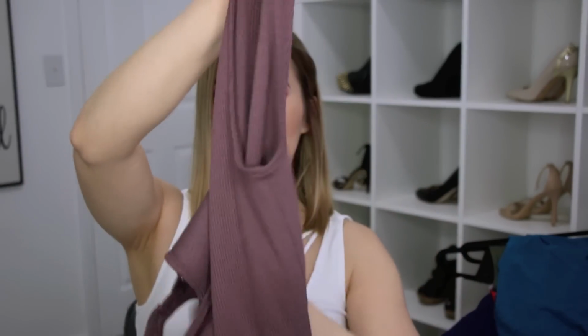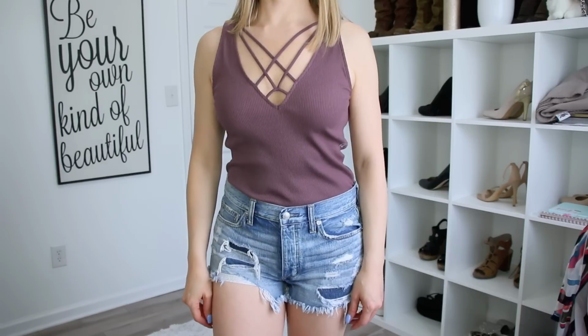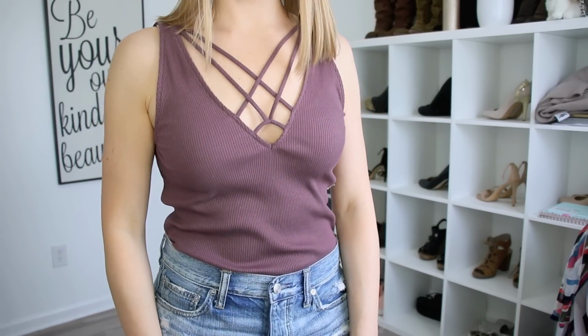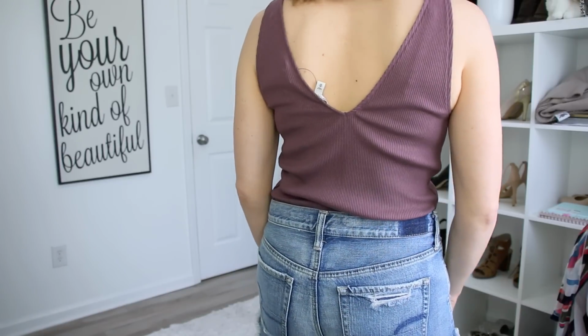And then I got several of these tank tops, like the one I'm currently wearing, and then these. This is also from their 111 brand, and I really liked the detail on these tank tops, like how they had the crisscross detail at the top, and I liked this color. It's kind of a dusty mauve purple. I just thought it was different, really pretty. I ended up getting this in a medium because they didn't have it in a small, so it's slightly a little bigger than what I wanted.